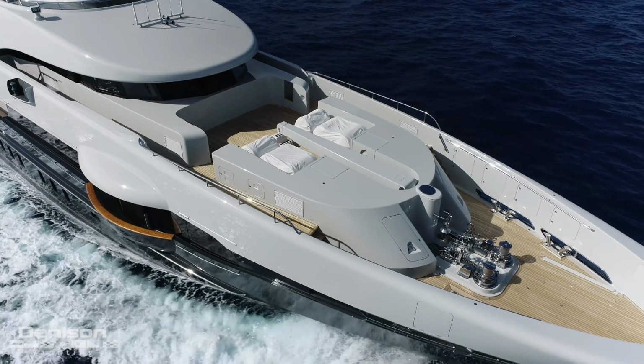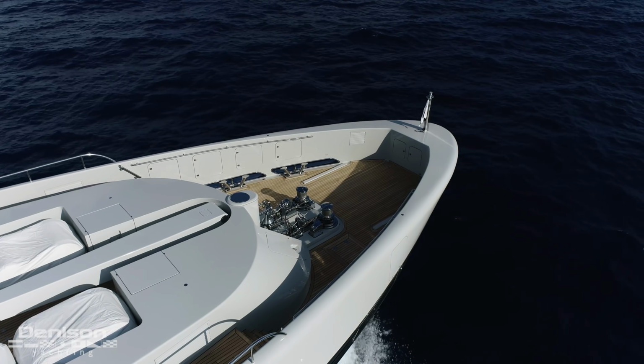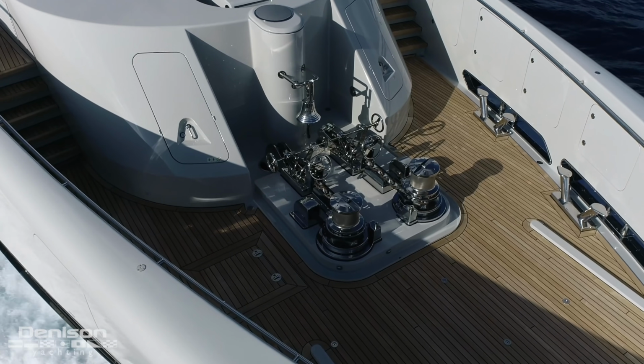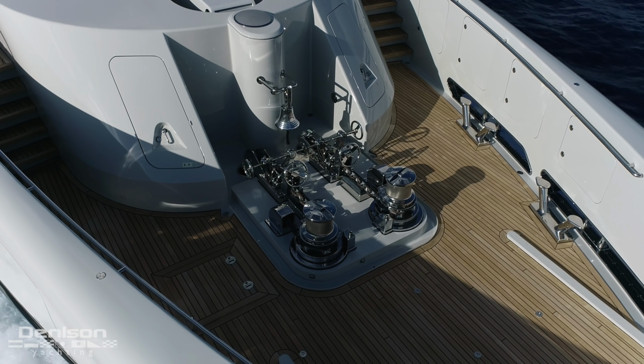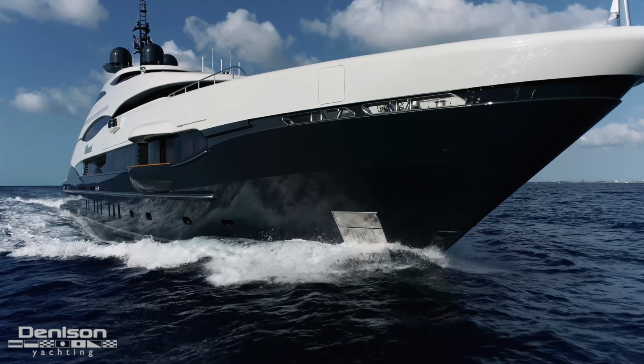The foredeck has a split configuration in which the anchoring system is located on the lower level forward of the davit. These 2 commercial windlasses raise and lower a pair of Danforth anchors that offer you peace of mind once they're set.